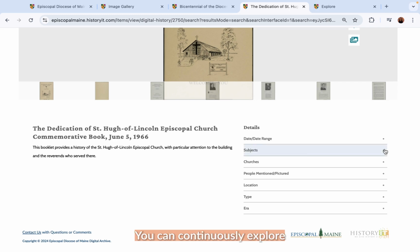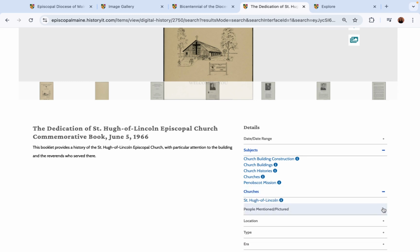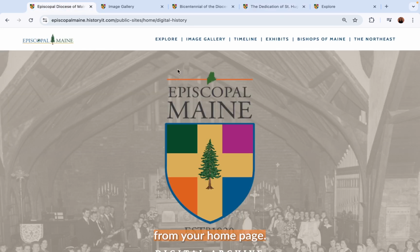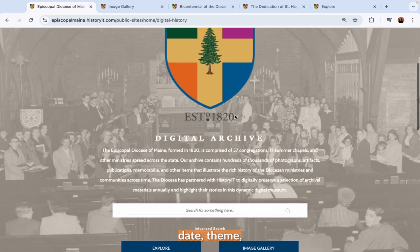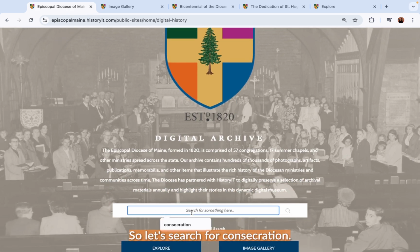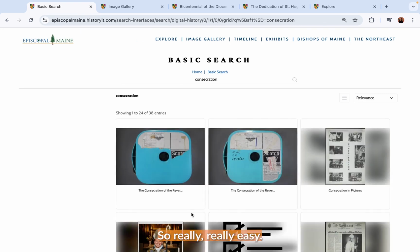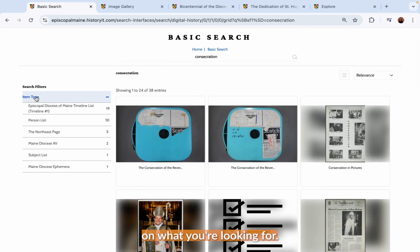community. You can continuously explore the digital museum by clicking these interactive tags, but those tags also make your entire digital museum searchable. From your homepage, anyone can easily search the entire site by name, date, theme, really whatever comes to mind. So let's search for consecration. So really easy, really searchable, and you can further filter those search results by item type to narrow down on what you're looking for.